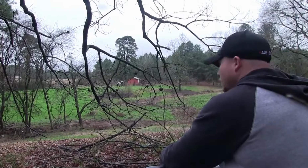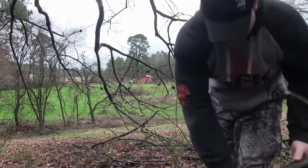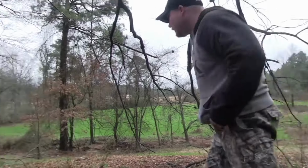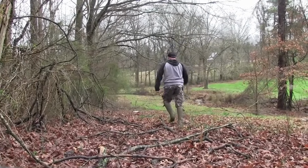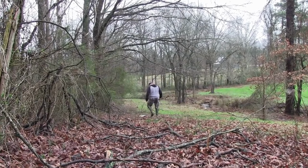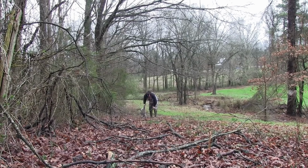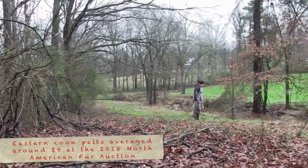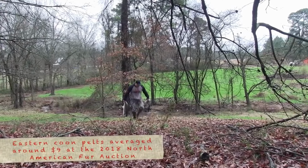Well, that was quick. I guess walk over and get that thing. We'll look at him right quick and go try to kill another one somewhere. Middle of the day coon calling on a rainy day. Pretty good sized coon for a southern coon. I know some of you northern boys are thinking that's a baby coon, but that's a big one for this part of the world.